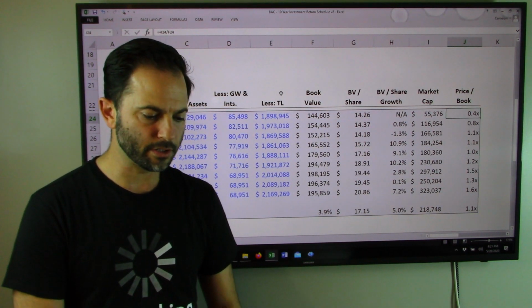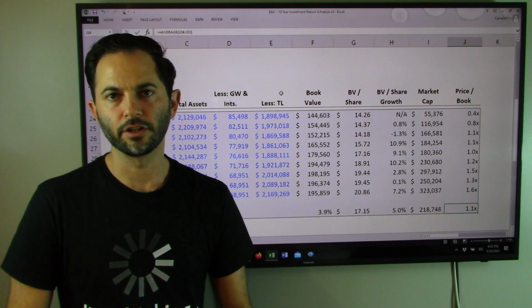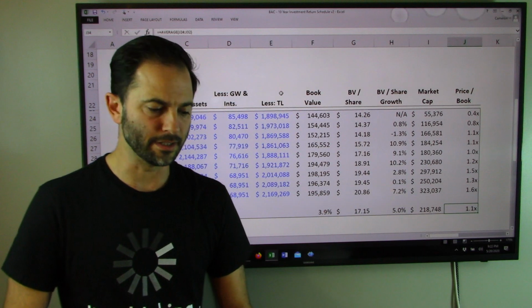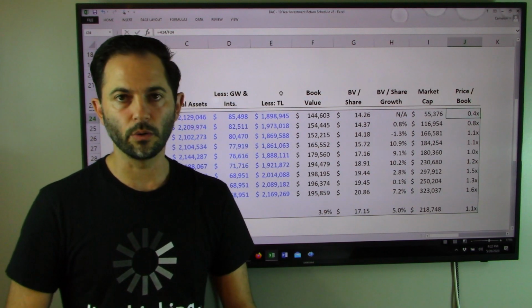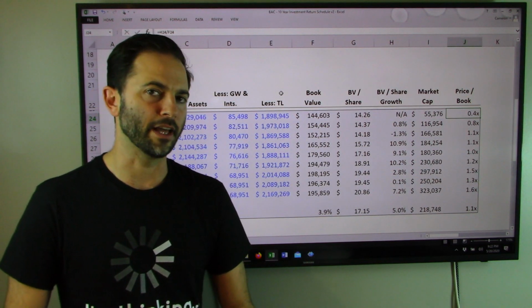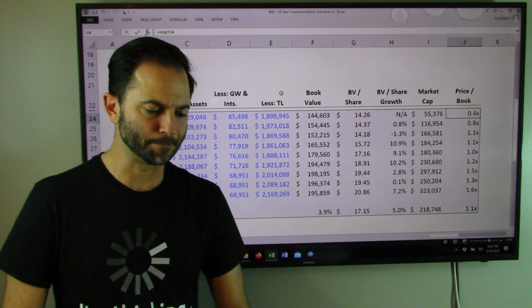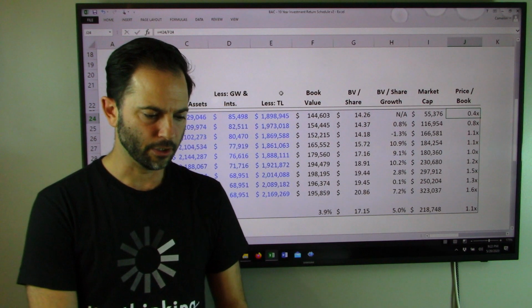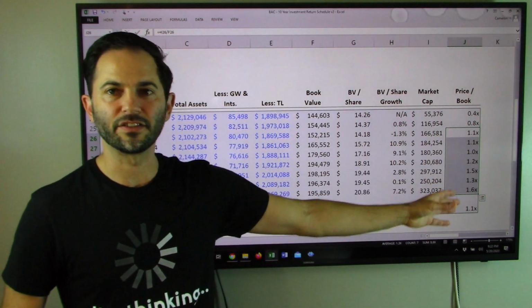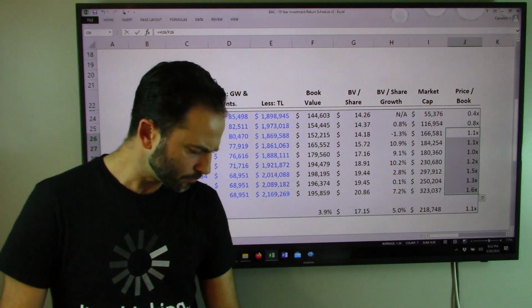And what you're going to notice is that on average, it trades for about book value, 1.1 times. It's been as low as 0.4. Again, I think that's arbitrarily low because of that down year that we had, so I probably wouldn't count that. You're probably more in this average range of 1.3 when it kind of stabilizes up here.